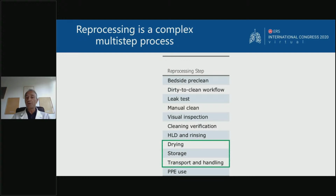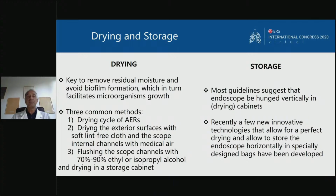And I want to focus now, as we have not much time, on some steps which are always thought as less important than others, but which are not less important than others, which are drying, storage, and, for procedures which are carried out outside of the bronchoscopy suite, the transport of the sterilized or disinfected bronchoscope. Drying in particular is extremely important because it is key to remove residual moisture and avoid biofilm formation. Biofilm formation is known to facilitate microorganism growth.